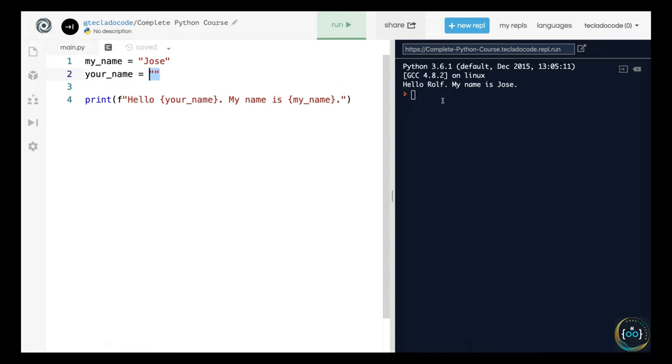So what we have to do is first ask the user for their name, allow them to type something here in this text console, and then use that name inside our program. So here is where the input function comes in. We will type input, enter your name. What this is going to do is open up a prompt here in the console, and notice that the program is stopped until we press the enter key. If I type Rolf now, you'll see that we get back, hello Rolf, my name is Jose.